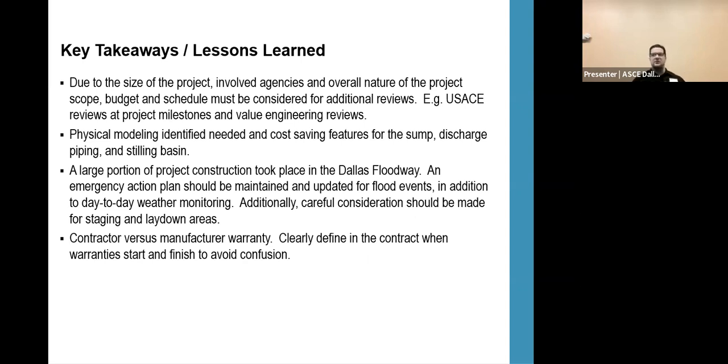And then there was also some value engineering just due to the size of the project. The client wanted to make sure there were other ways to get what they want, but also have some cost savings with that.